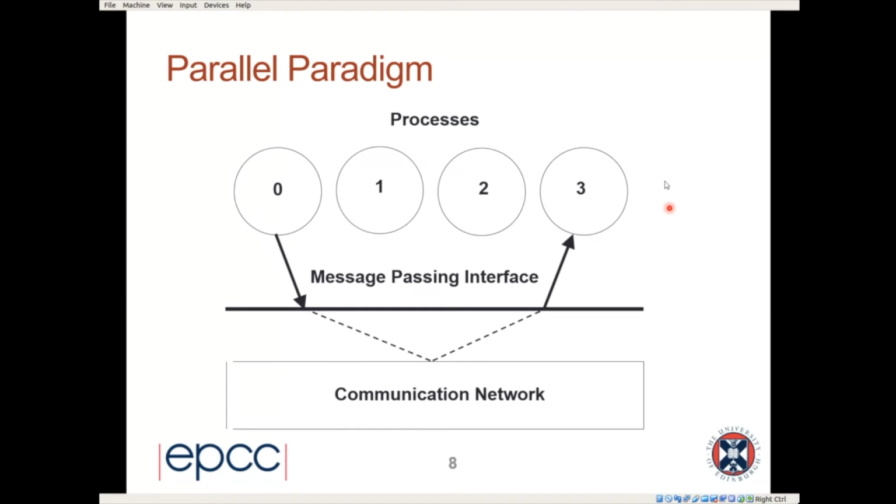Now, in reality, for processes to talk to each other, they might be on different computers in different parts of the world even. There will be some physical communications network which links them. And so that might be an Ethernet network, an InfiniBand network, or a very high performance supercomputer. It might be a much more dedicated network, like the Cray Aries or the new Slingshot network. The important point about MPI is it insulates you from the communications network. MPI guarantees that messages will be delivered between parallel processes, and you don't care about the communications network.